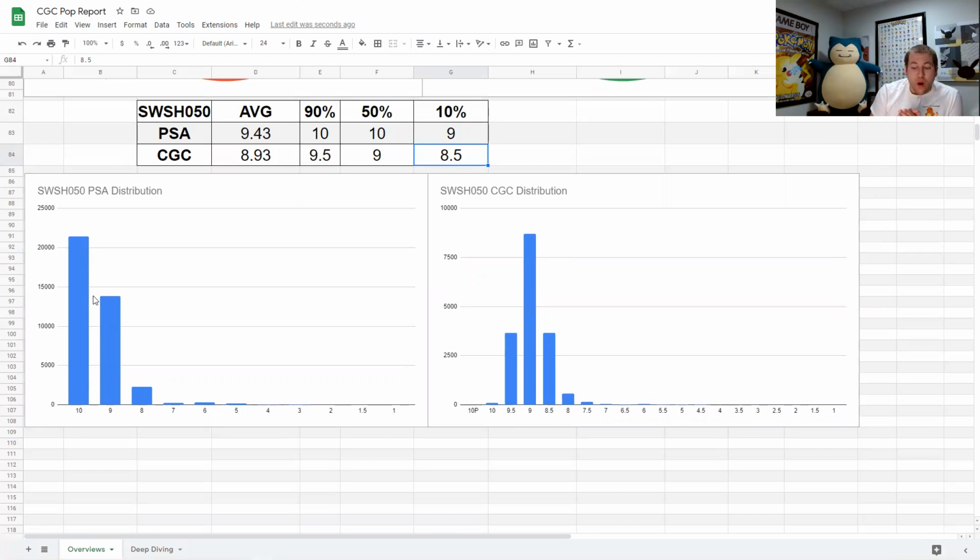So again, objective data. This is the real data. I went to PSA's pop report. I went to CGC's pop report. I went to PokeMetrics. I pulled these numbers. They don't lie. Someone could try to lie with this data by saying a CGC 9 equals a PSA 10 every time. CGC 9 equals a 10, a CGC 9.5 equals a 10.